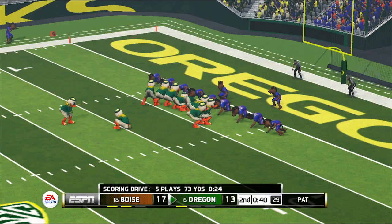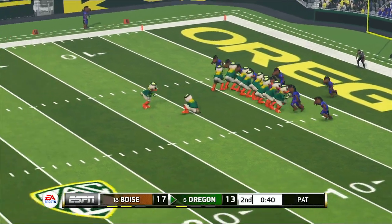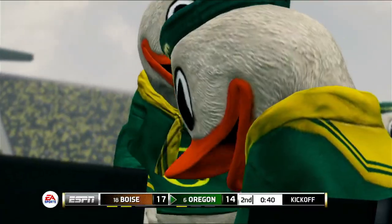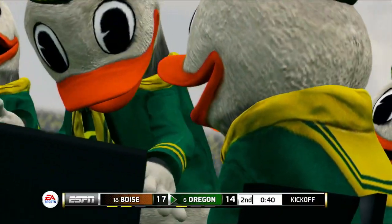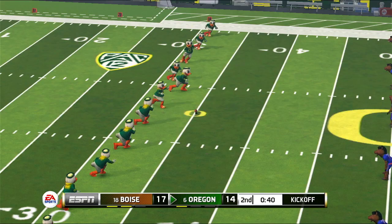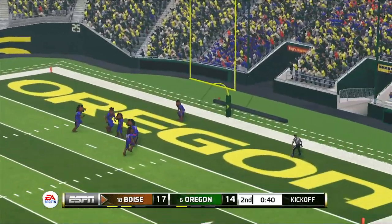Here's the extra point to draw within 3 points. And he converts the extra point. So a 5-play, 75-yard drive, and that's good for a touchdown. Brad, not only did they put points up on the board, but I think it's the way they did it. That could be demoralizing for a defense. So the score now, 17-14.